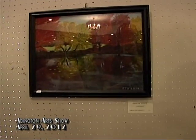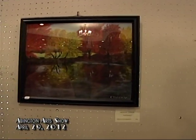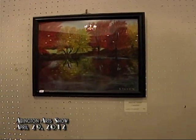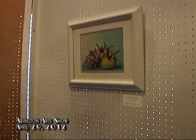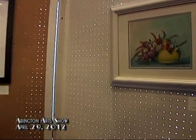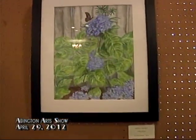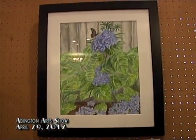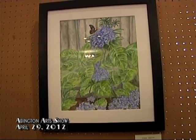This is by Francine Ethier, and it's called Fall Palette, and it's acrylic on masonite. And Francine also did Spring Bounty, which is also acrylic on masonite. And by Holly Dacier, we have Pink Blue, and it's a watercolor.